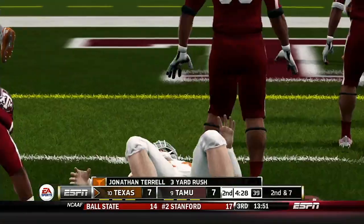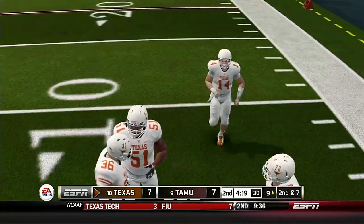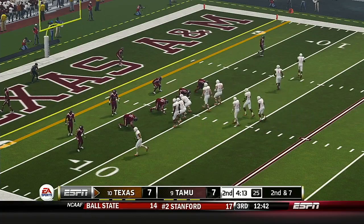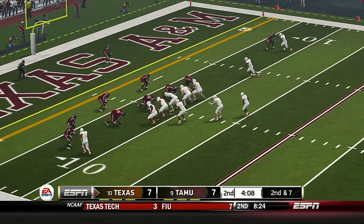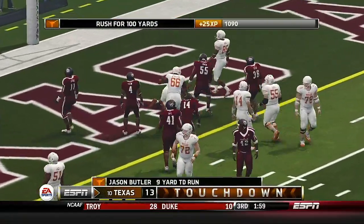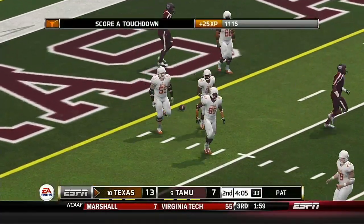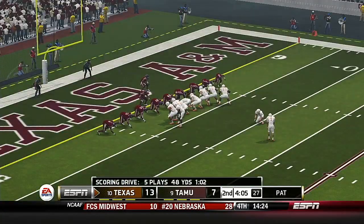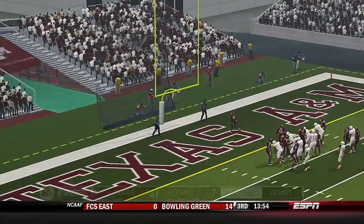Mike 36. And down he goes at about the 9-yard line. That'll make it second and 7. From the 9-yard line, it's second down. Touchdown, Texas! He makes the PAT.